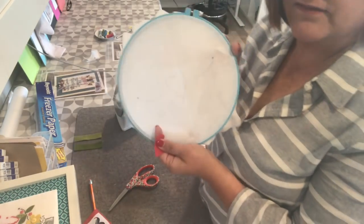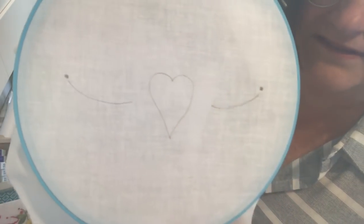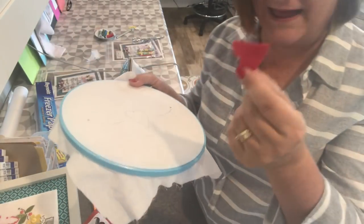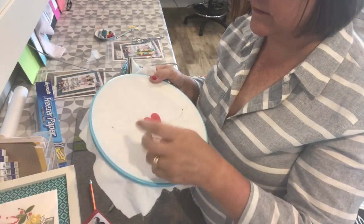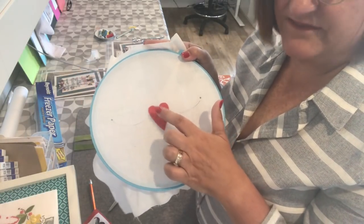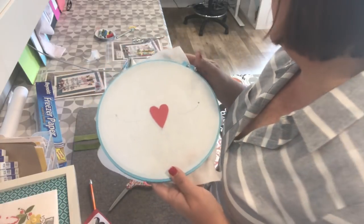So I kind of got this hoop ready, and I sort of hand drew on there. Pretend that this is just muslin, pretend it's linen, and pretend that's cross stitch. Okay, this is the land of pretend today. So I'm going to pretend, yep, my heart's going to go right there. That's where I want it. It's small enough that you can pin it if you want, but once you get a couple stitches in, it's going to stay in place.